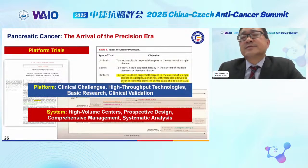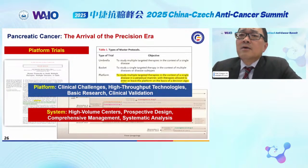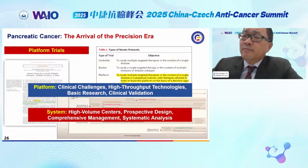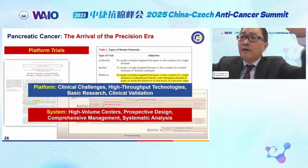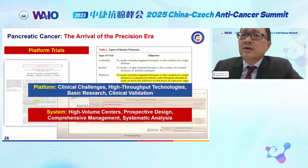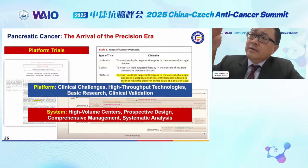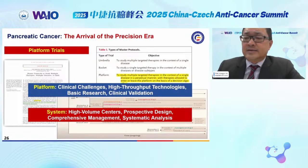I think it's the platform trials. We should set up a very good platform for research and translational research and treatment for the patients. And we should integrate, as Professor Wang says, the whole physical for a platform and the whole physical for a body. We should make this system a high volume center. And the work is a prospective design, with comprehensive management. Then the result is systematic analysis.